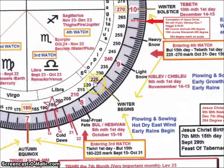And when I first overlaid the Dome of the Rock onto this corner right here, at first I thought that where that interesting hole was carved out, I thought it was at the 225 mark, but it's actually on the 222 mark right here. And when I discovered that this was 69 here, 69 days, I divided that by 2. When I did that, it was 34.5.